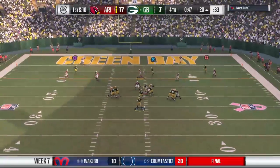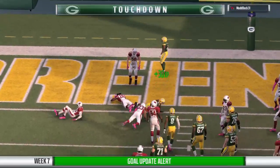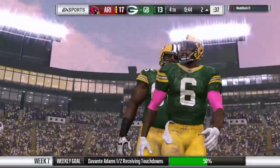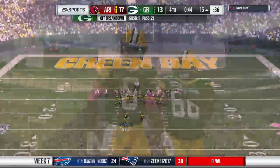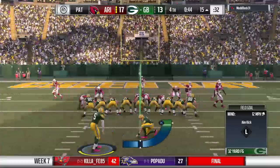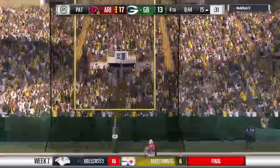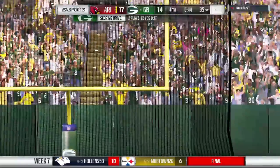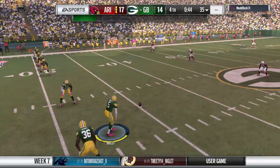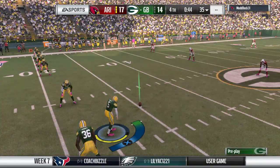Here's Bridgewater. The left side throw complete to Adams. And he will get this into the end zone. Touchdown, Green Bay. Davante Adams. His second touchdown on the season. And the Packers have cut it back within a score. And this is up and good to make it a 17-14 game. So still a little over 40 seconds to go. Time enough to put a drive together if they can get this onside kick.